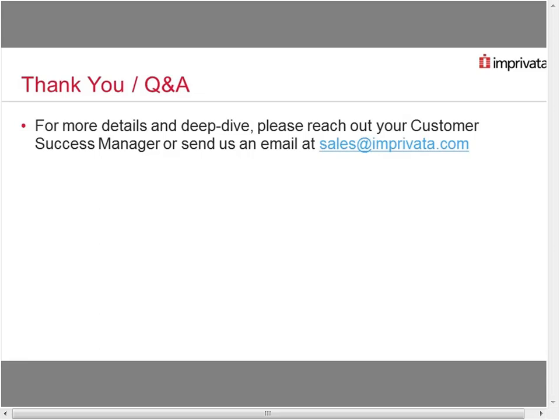So I see another question here coming in. Do organizations need to implement the multi-factor authentication solution before implementing the identity governance solution? And they're referring to Confirm ID in this case. So you do not have to implement the multi-factor authentication Confirm ID solution before you implement identity governance.